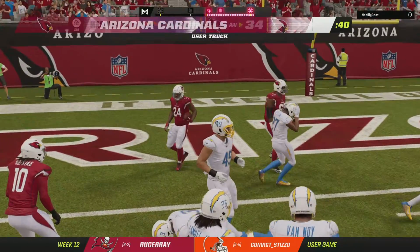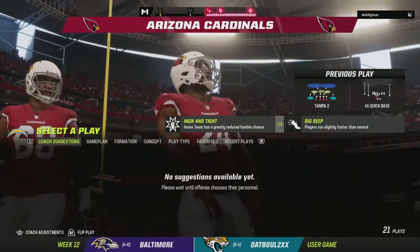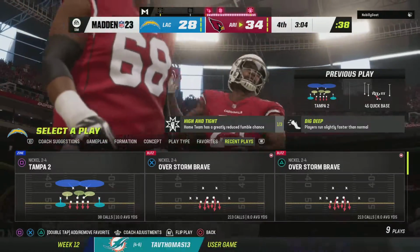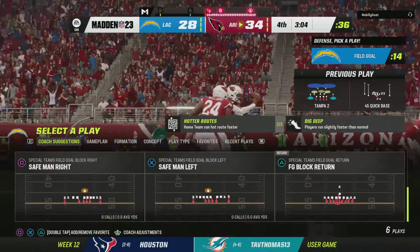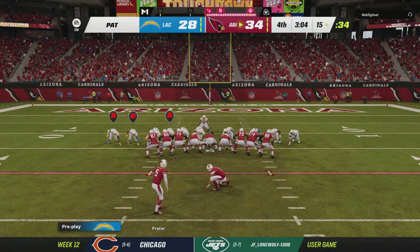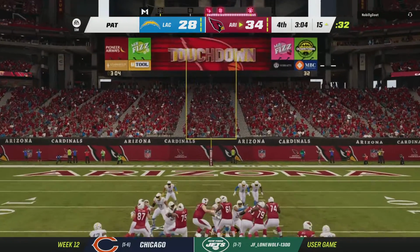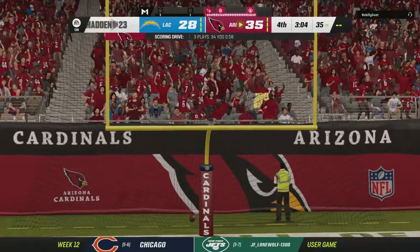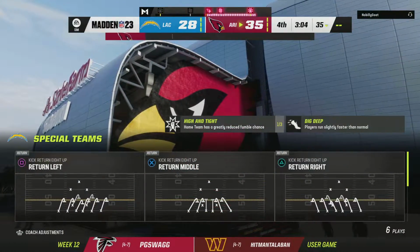And he is into the end zone. Touchdown, Arizona. Darrell Williams with his 2nd touchdown of the afternoon. And the Cardinals have broken our tie and have taken a 4th quarter lead. Extra point good by Prater. They will take a 7-point lead.